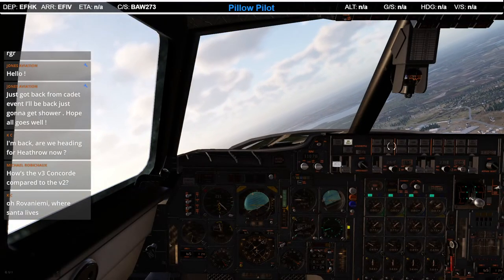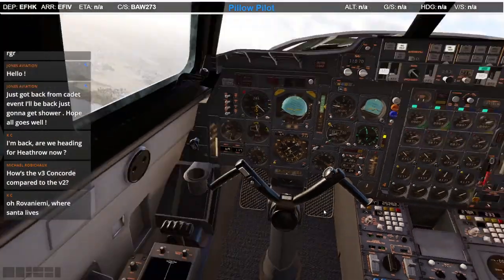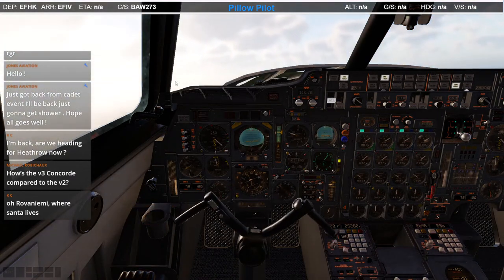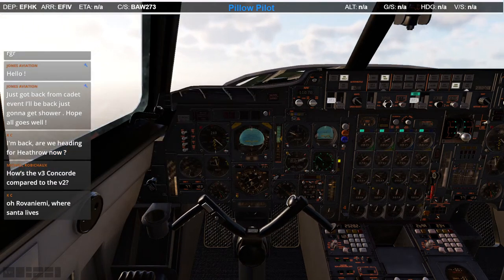Let's get a track heading on here so I can try and get this thing up and running. Let's get that sorted out. There we go. Oh, my God. That was weird. I wonder what the autopilot's up to there. Flight engineer, trim for flight. Get that sorted out.